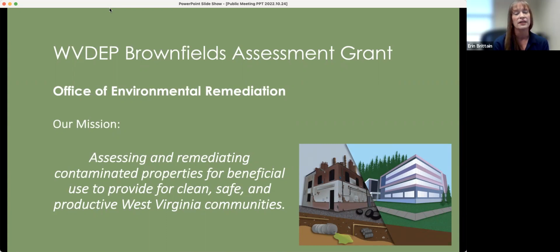And we focus on cleanup of contaminated sites all throughout West Virginia, so that these properties can be used to their highest potential and provide the greatest return to the community through a tax base, through jobs, things like that nature. So our logo here is designed to show what we strive for, and that is to begin with dilapidated and contaminated sites, and then finish with a community resource that everyone can be proud of.